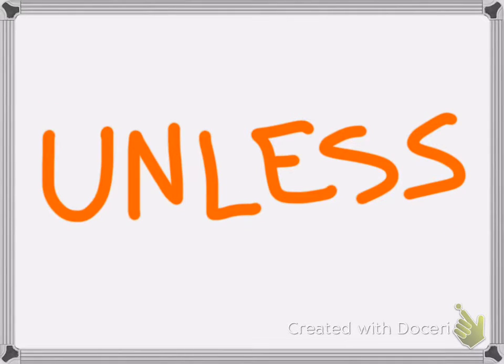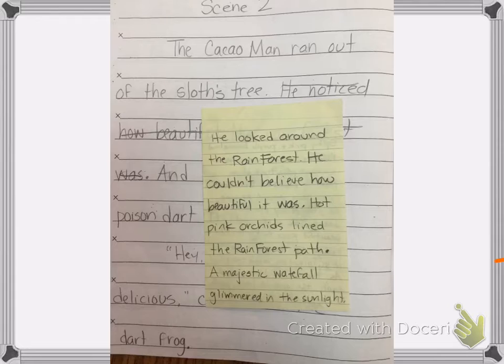Unless, do you know what the unless is? The unless is, unless you haven't read your entire piece yet. You need to read your entire piece, including all the things you've added. You need to read it from beginning to end to make sure it sounds the way you want it to sound. Do not ever publish a story that you haven't read yet.